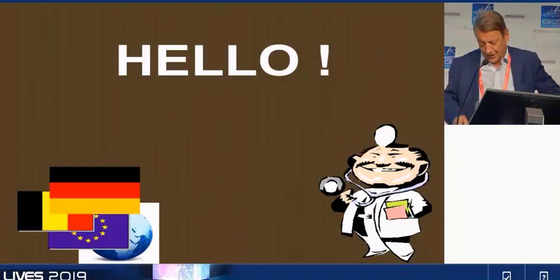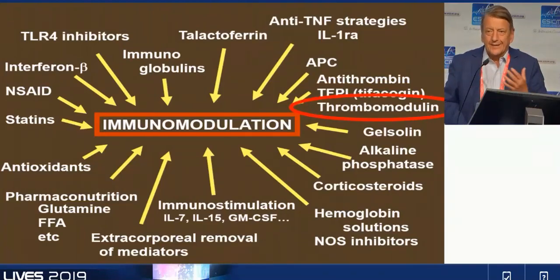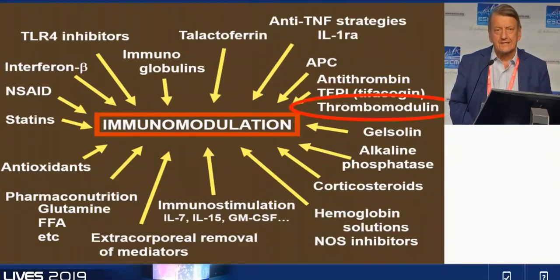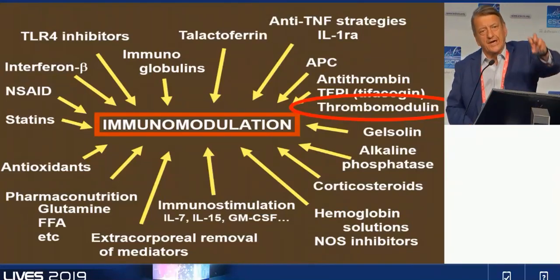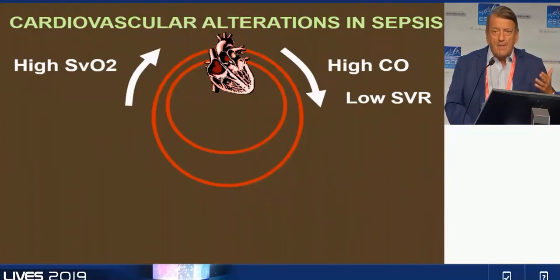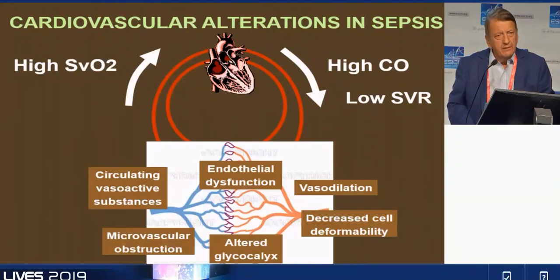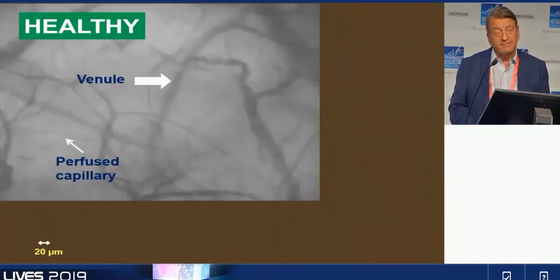We all have it. It's not really a vitamin, but it is a valuable option in the management of sepsis cases. In particular, because it targets the microcirculation close to the cells. We all know that in sepsis, there is typically a maldistributive defect with a high cardiac output, a high SVO2, and a lot of things going on in the periphery with vasodilation, with decreased cell deformability, altered glycocalyx, microvascular obstruction, circulating vasoactive substances, endothelial dysfunction.